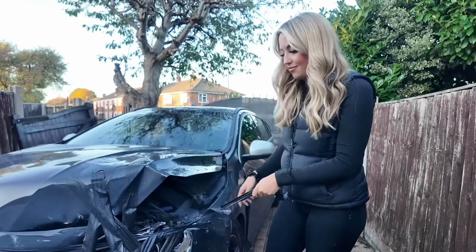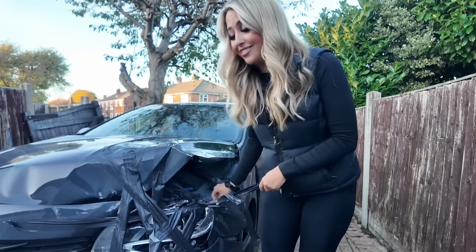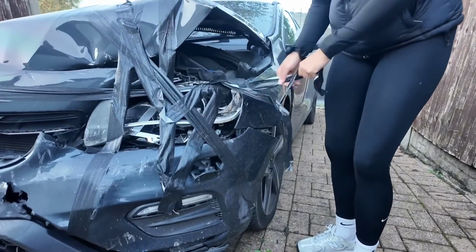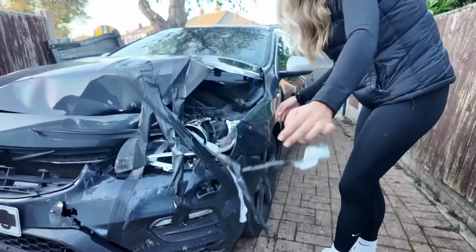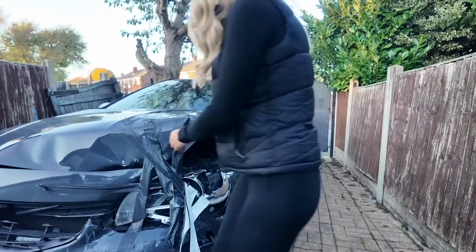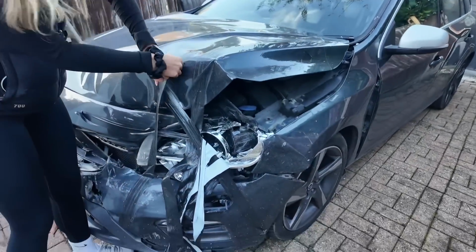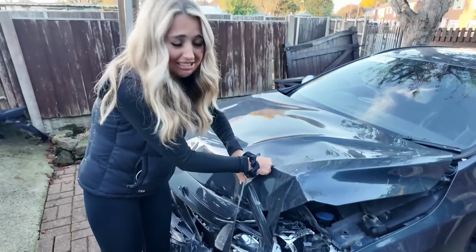So I'm going to start by taking off all of this tape, which I can only assume is holding in all of the headlight fragments, and then I feel like we'll be able to get a bit of a better idea of how bad it is.